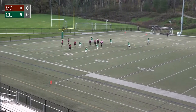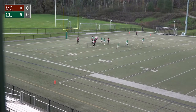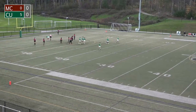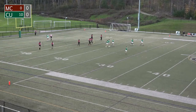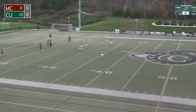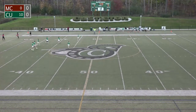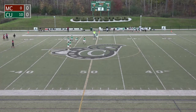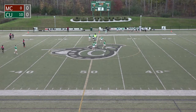This is Kupis, and Kupis takes it in for the try. And it's 10-0 Castleton. We mentioned Kupis has been doing a lot of damage lately, scoring 7 tries in her last 2 games. That's her 8th try. And the conversion attempt, again, no good. That was Conway. But Kupis on the try. 10-0 Spartans.